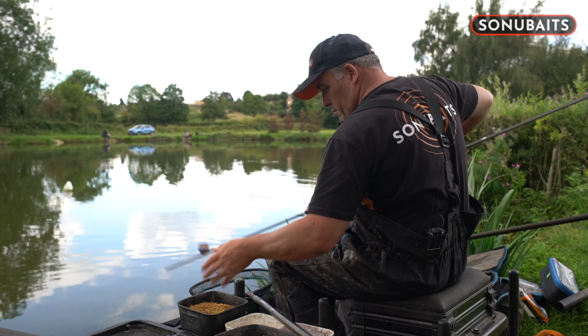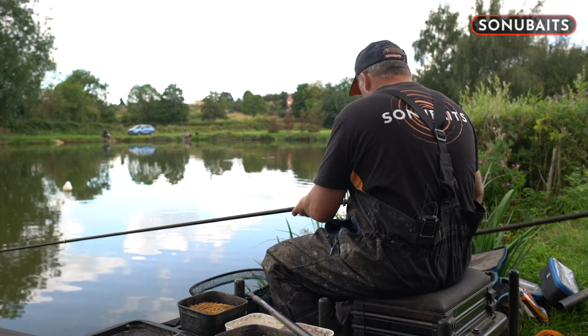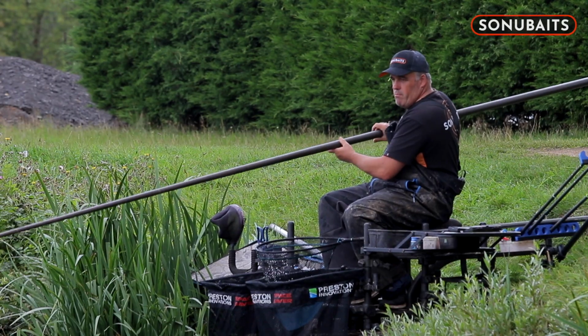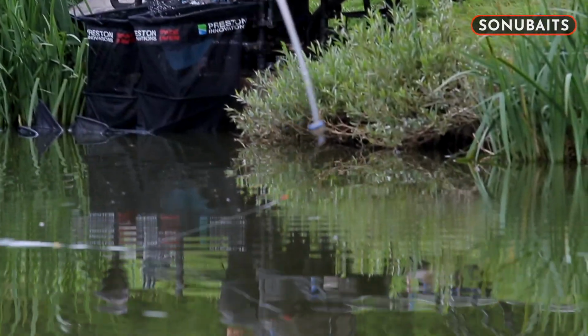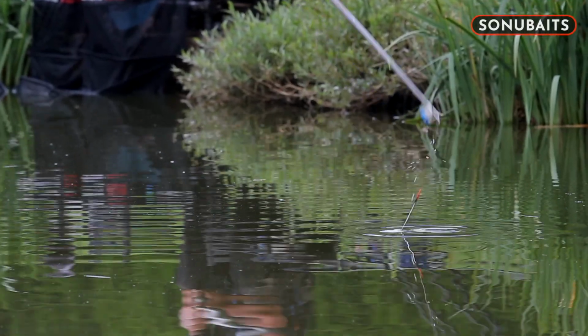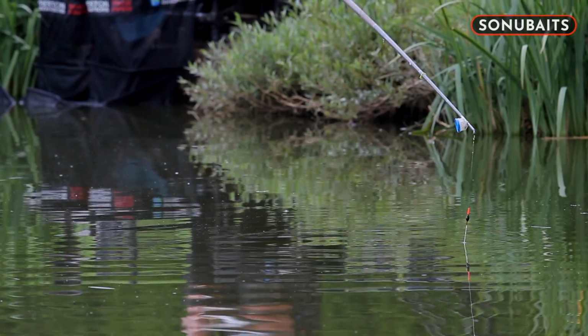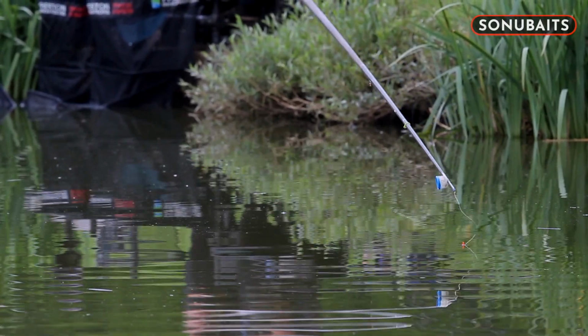You have to go through some bait. You think that's a kilo of micros in there with a small, medium cab pot on. You'd be amazed how many micros you can go through doing this, because it is quite busy fishing. So if you get them right, you can just touch the water and they're straight out of the pot. There's no tapping on your pole or anything like that.